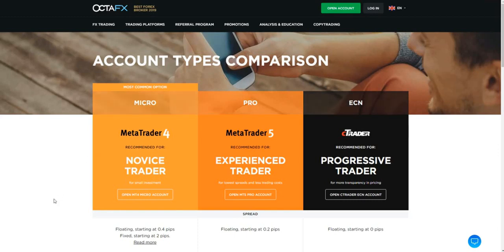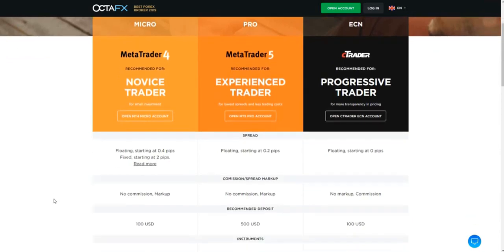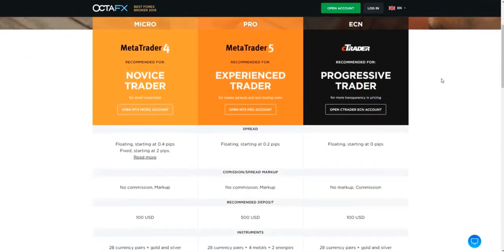As we can see here, if we scroll down, it gives us a bit of information in regards to these three different trading accounts. We can see here on the MetaTrader 4, you can choose between floating spreads starting at 0.4 pips or fixed spreads starting at 2 pips with no commission. We can also see on the Pro account, we can have floating spreads which start at just 0.2 pips with no commission as well. And the ECN account, where floating spreads start from 0 pips, but it is commission based.